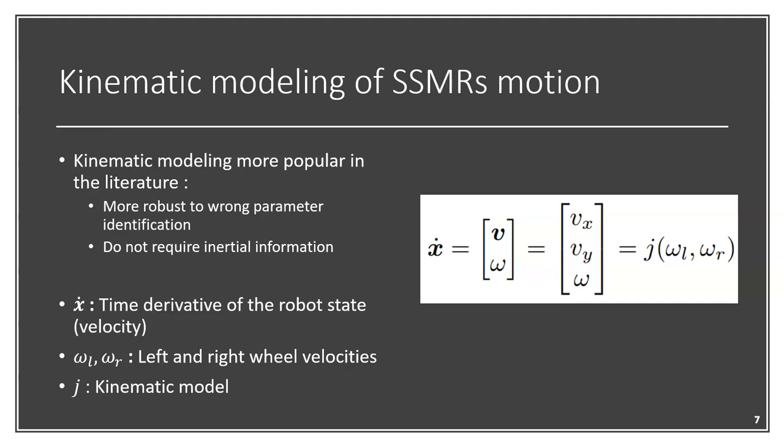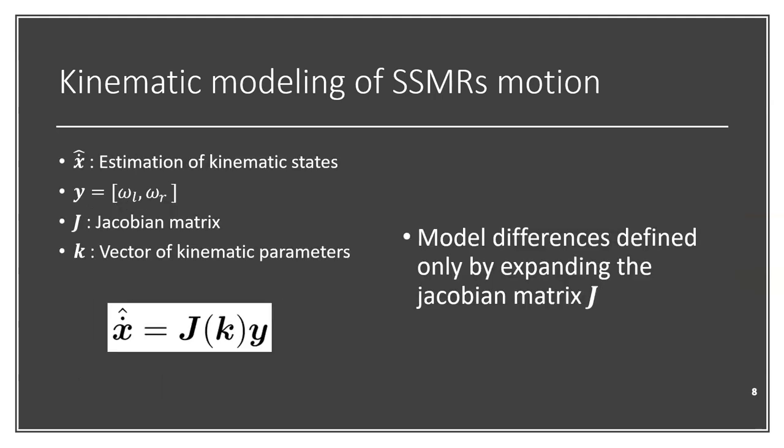It aims to compute the time derivative of the robot states, which is the robot's velocity in the plane as well as its angular velocity, by using the knowledge about the wheel velocities on the left and right side of the body as inputs. In other words, the kinematic model provides an estimation of the kinematic states of the robot by using the left and right wheel velocities of the robot as inputs.